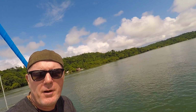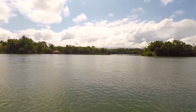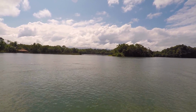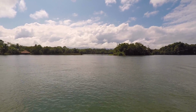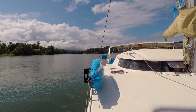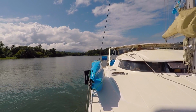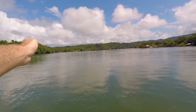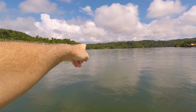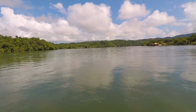So up and down the river, there's these little estuaries that just trip off into little communities back inside there. That one you can't see from here, but it forks left and it forks right. Another estuary going off there to the left, hard to pick out, but I can kind of see it, and there's houses down inside there. And then we're gonna bank off to the right.